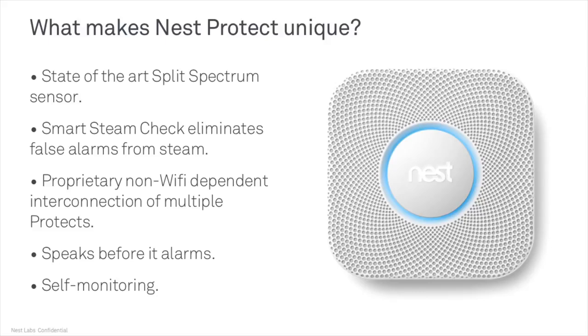Another important thing to know is that these are not Wi-Fi dependent devices. Multiple Nest Protects communicate via a proprietary network. The good news there is that the devices are not dependent on Wi-Fi to stay connected and to keep working. This will help you overcome the possible objection of your customers asking, well, what if my Wi-Fi goes down? The answer is that the devices keep working via this proprietary protocol. The only thing you lose when Wi-Fi is down is the external communication to a smartphone. And as you know, Wi-Fi being down is typically only a temporary situation.